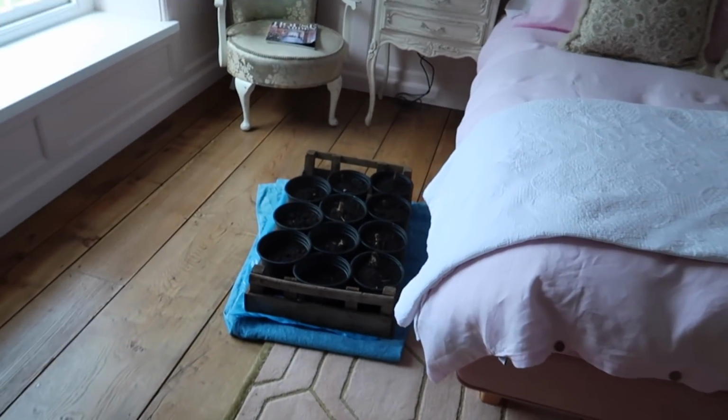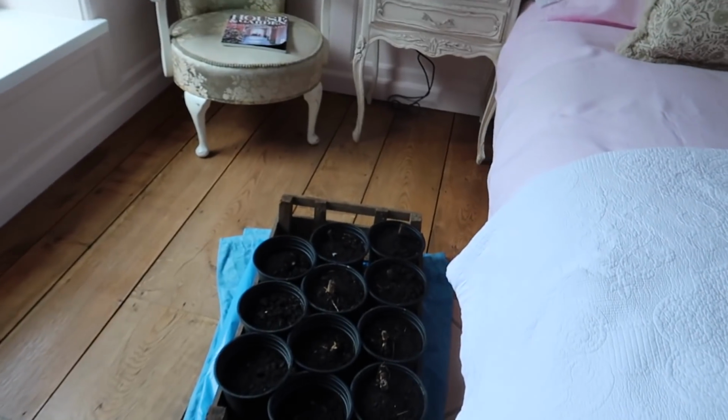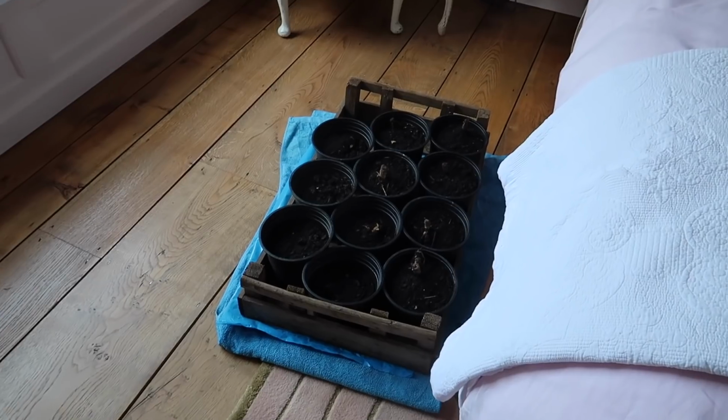I have run out of room in the greenhouse, completely run out of room. There is not a square centimetre that is not being used in there. And I actually forgot that I had loads of dahlias that I'd ordered from Farmer Gracie, and then I just had nowhere to put them. They are currently up here in the pink room, and I cannot believe my eyes right now.